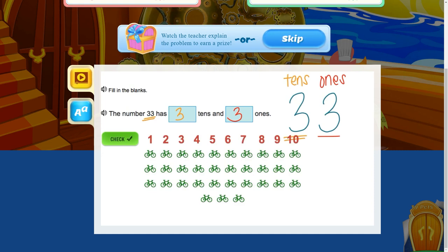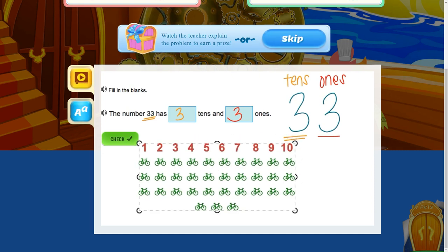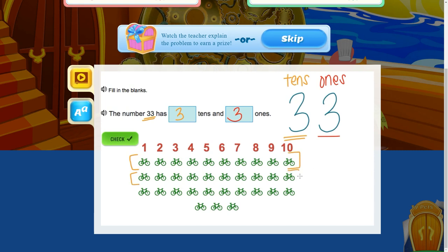We can also look at an example using some bikes. So let's circle 3 groups of 10. So here's one group of 10. Here's our second group of 10. And here's our third group of 10. So we have 3 groups of 10, so a total of 30. And then we have 3 ones. So that's why we have 3 ones here. So we have a total of 33 bikes, which has 3 tens and 3 ones.